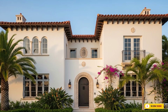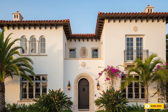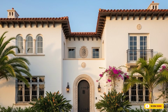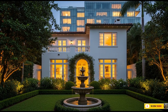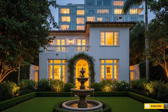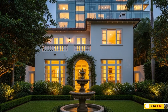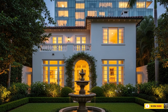Step back in time. The 1924 de Garmo residence. The very first home ever built on Star Island. Designed by Walter Garmo, one of Miami's most significant early architects, and now fully restored and reborn. When the current owner acquired the property in 2011, he didn't demolish this piece of history. He moved it, physically relocated the entire structure to the south side of the lot, preserved it, and restored it to embody the full spirit of the roaring 1920s.